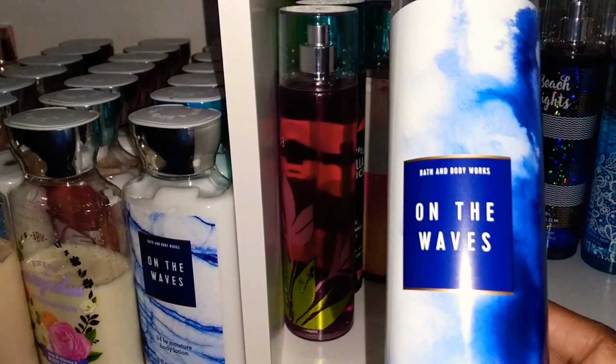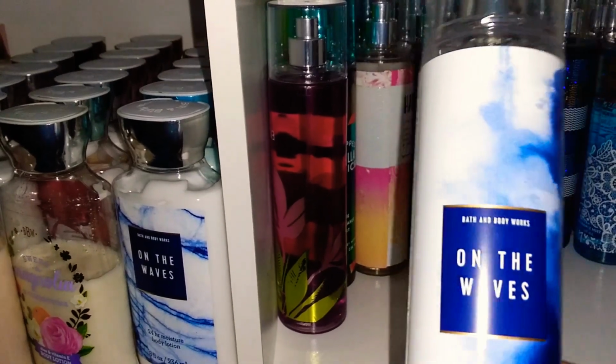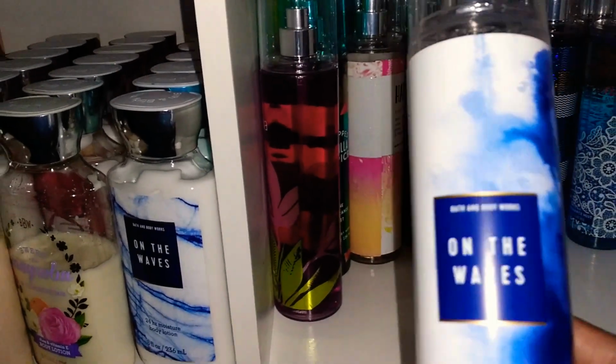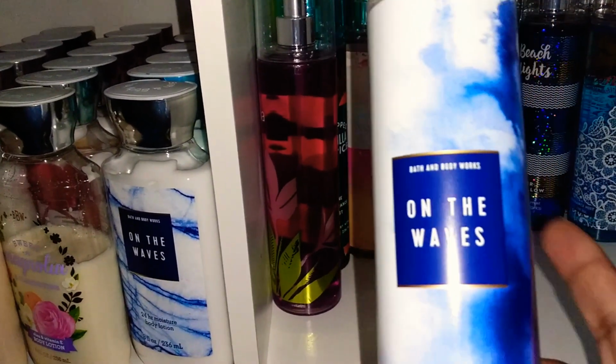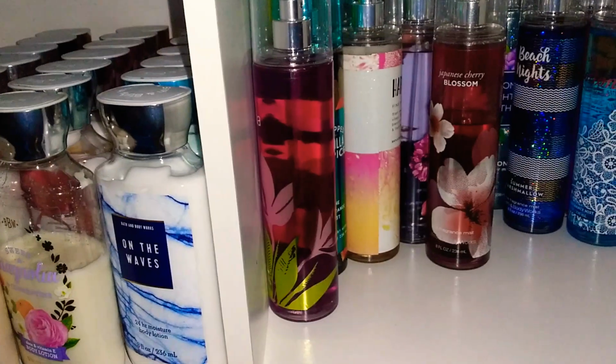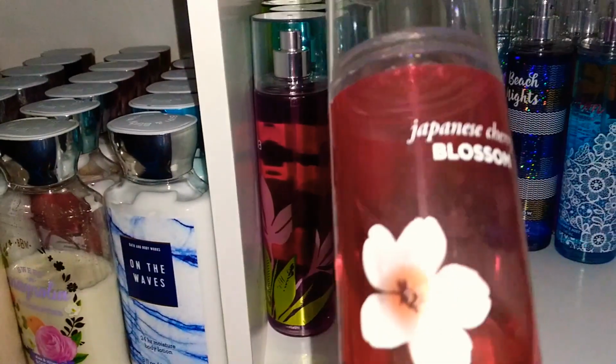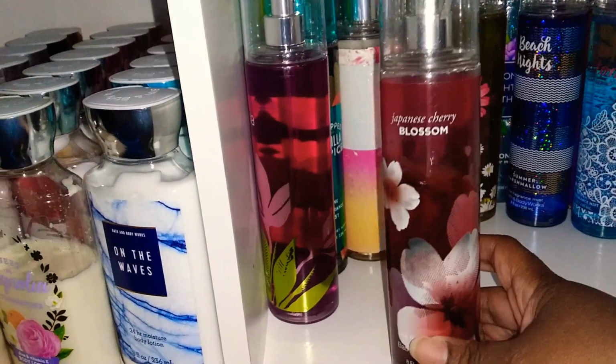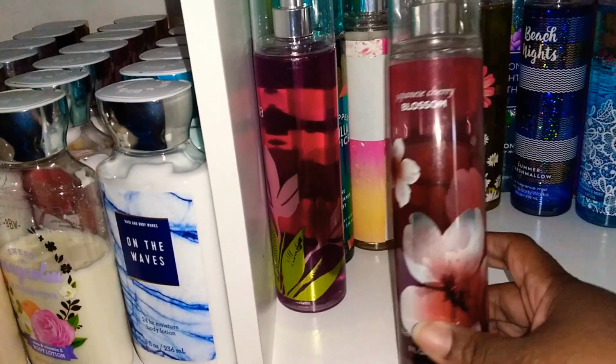On the Waves. I was surprised to see this at the SAS because it was just launched inside the store. But yeah, I just got this fragrance mist at that time from the SAS. I had the lotion when it first came out. Japanese Cherry Blossom. I gotta get some more of this. This is my favorite, guys.